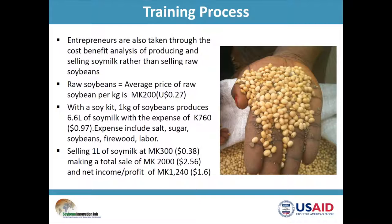And then we also help them and teach them how to grind the soybeans. And then we also do a hands-on session on cooking the soybeans into soy milk. So both the soy cow and soy kit entrepreneurs are taken through the theory and also the practical session on how to produce soy milk or soy yogurt.